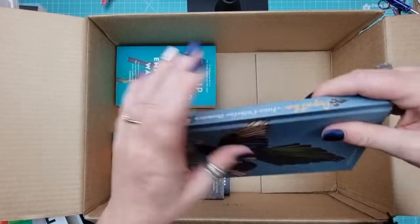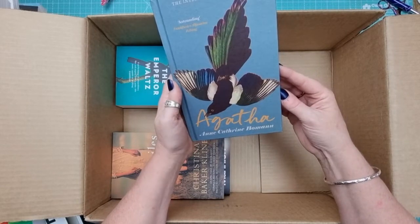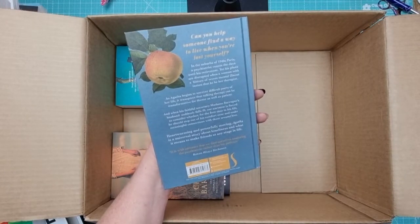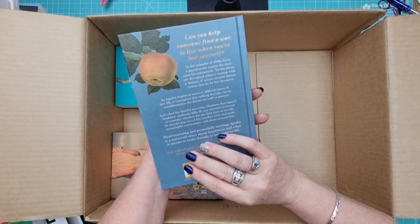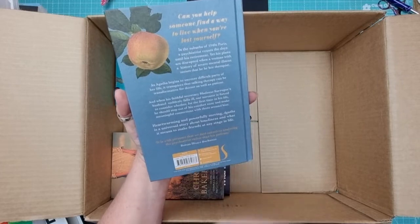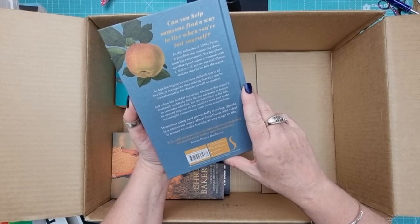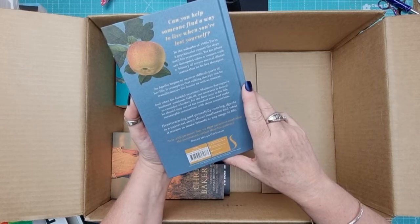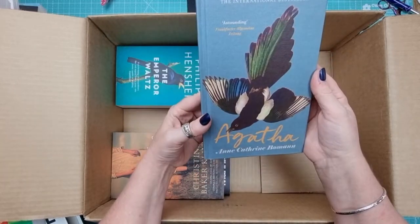All right, I'm loving this. An international bestseller, Agatha by Anna Katharina Hahn? Catherine Bowman. Is it Bowman? Yeah, that would be Bowman. So this one is set in the suburbs of Paris in the 1940s. A psychiatrist counts the days until his retirement, yet his plans are disturbed when a woman with a history of severe mental illness insists that he be her therapist. As Agatha begins to uncover difficult parts of her life, it transpires that talking therapy can be transformative for the doctor as well as the patient.